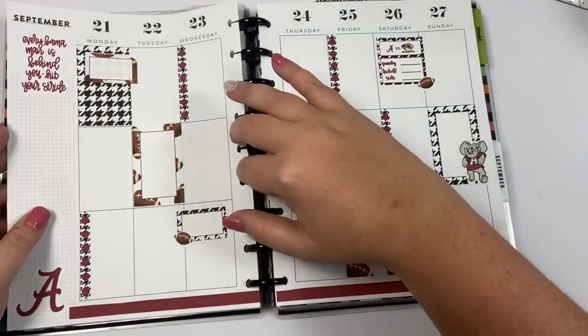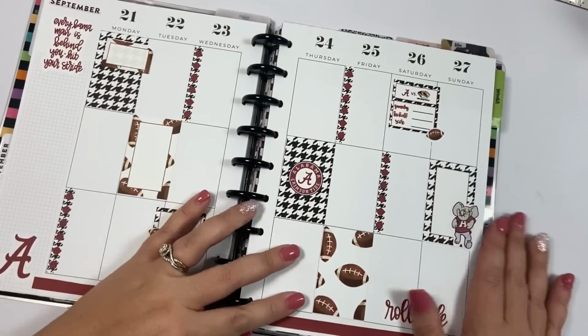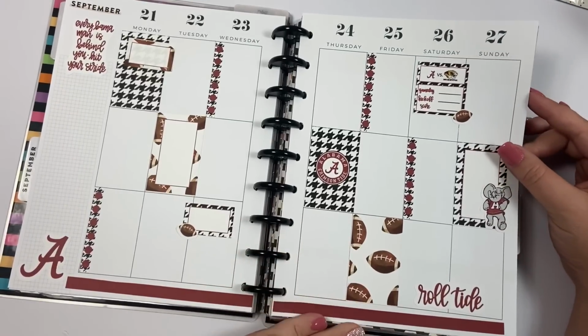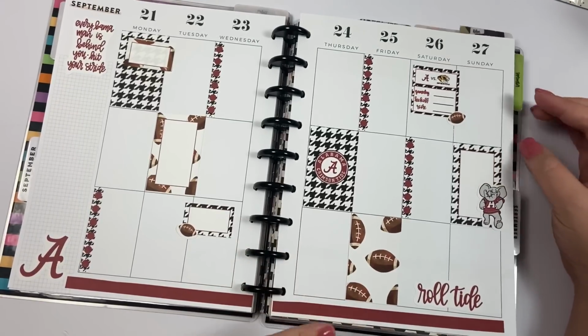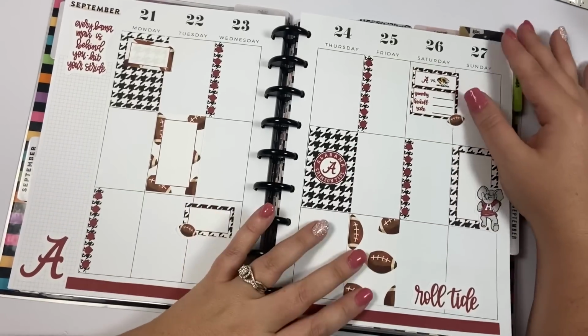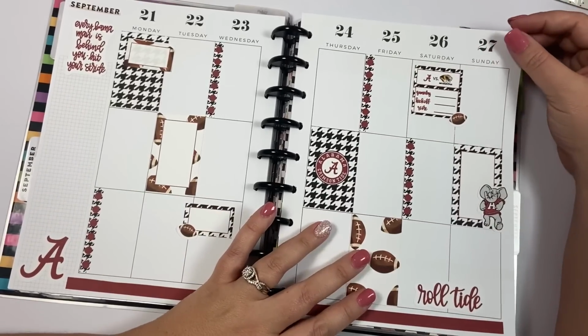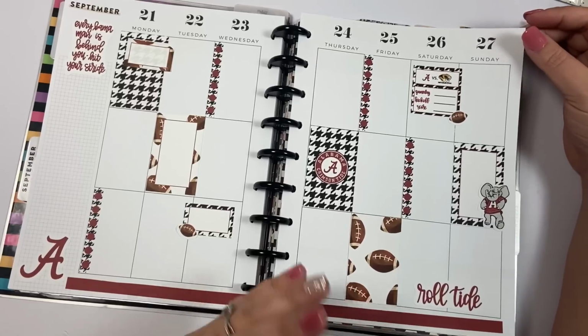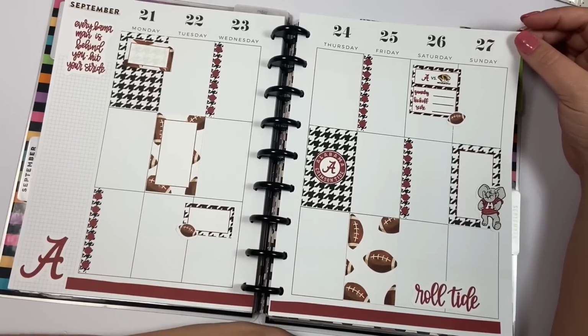I mean, that was a super quick and easy spread. I love how it looks. I don't normally do Bama spreads in my planner, but I thought it would be fun for kickoff week. Hopefully we actually get to play. You never know. Things could. I know lots of teams had to cancel their first games because the priority is to keep students safe. So I totally agree with that, but if we're able to play Saturday, my planner is ready to go.